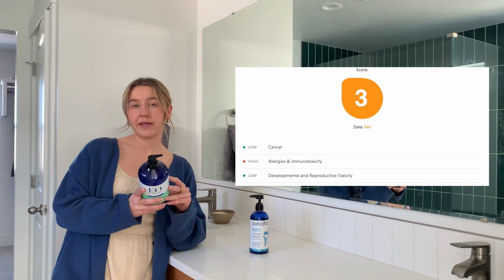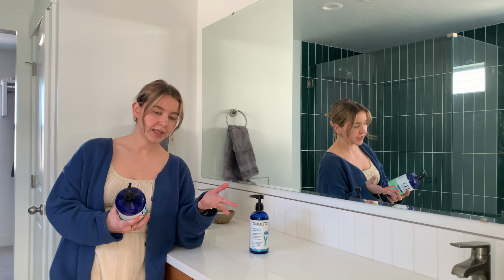I do really like this brand, but this was $10 and I found this at Grocery Outlet for $10. And it's huge. It's fairly clean. It gets a 3 on the EWG. Oftentimes when it has a plant extract or essential oil, it will rate it a little higher just because there's not as much data on those things. But I personally know that I do fairly well with essential oils. I don't have any allergies, so it doesn't bother me that this gets rated a little higher.